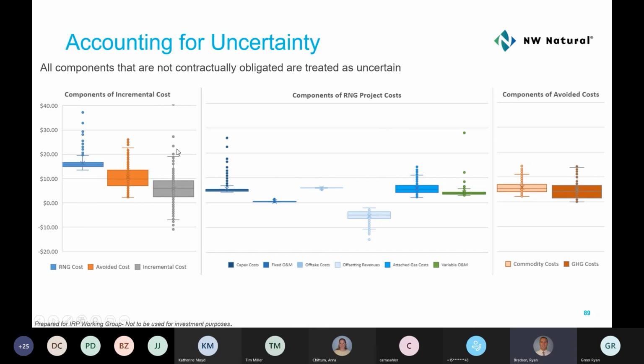cost has this kind of distribution. Half of the values are in the box, 95% of the values are within the whiskers, so it shows you the bigger these are, the bigger the source of uncertainty is. The biggest source of uncertainty is still the price of conventional gas and the greenhouse gas compliance costs.